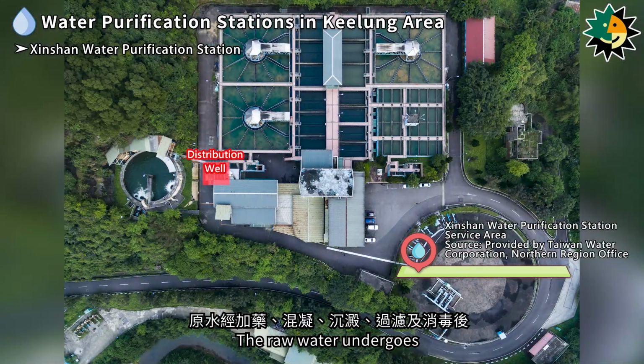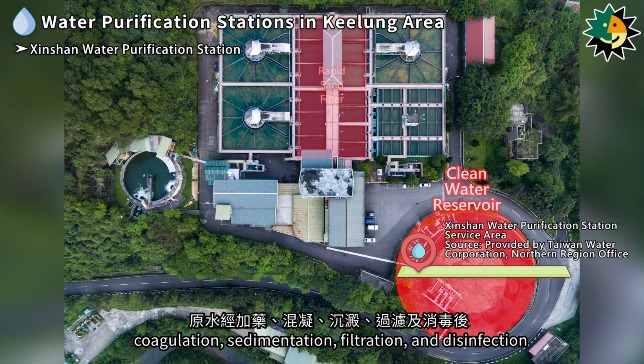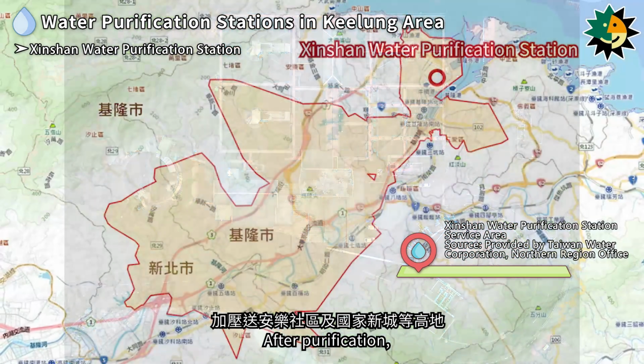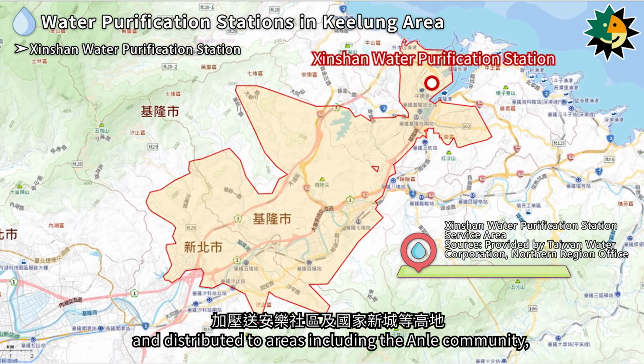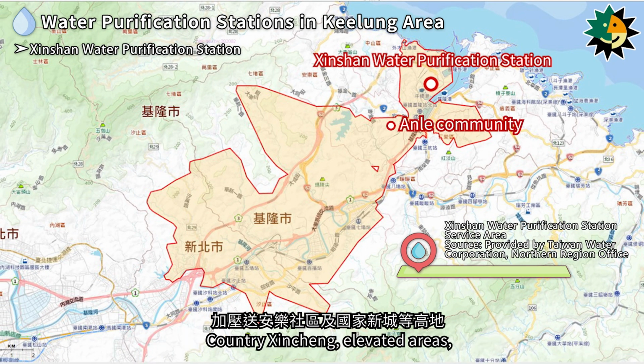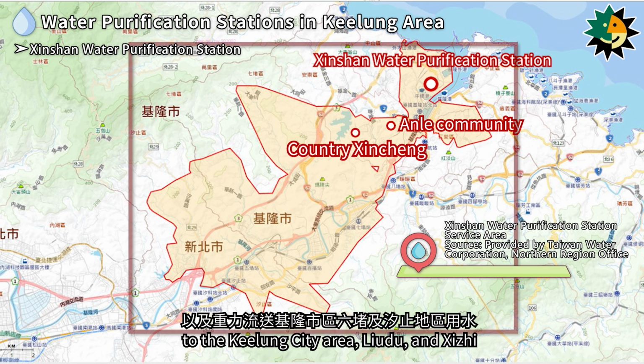The raw water undergoes purification processes such as chemical dosing, coagulation, sedimentation, filtration, and disinfection. After purification, the water is pressurized and distributed to areas including the Anil community, country Xincheng, elevated areas, and it is gravity-fed to supply water to the Keelung city area, Liudu, and Xishi.